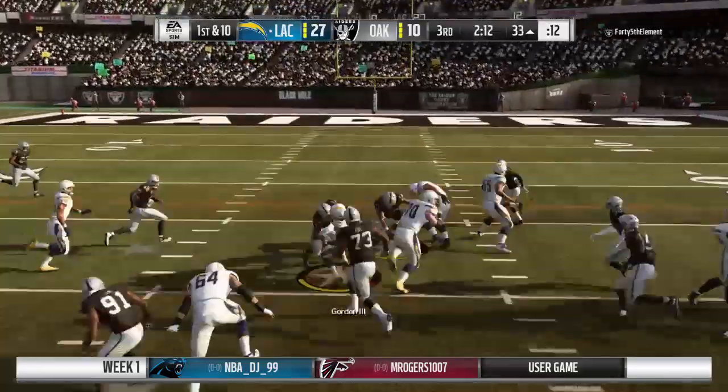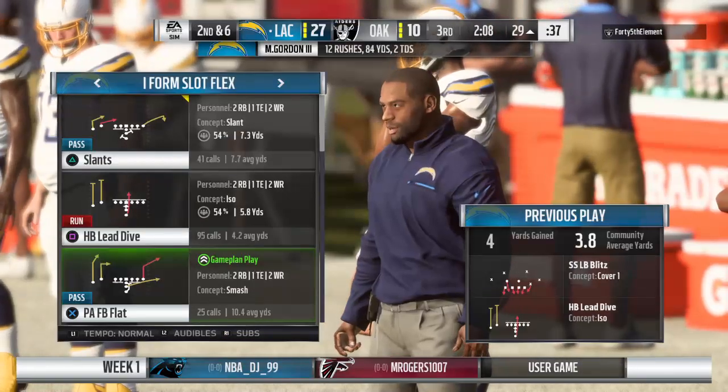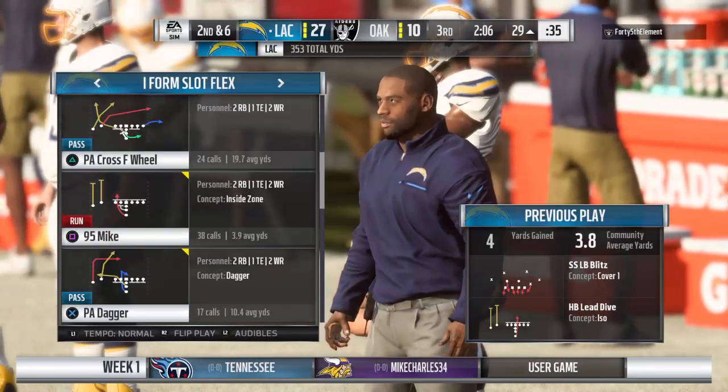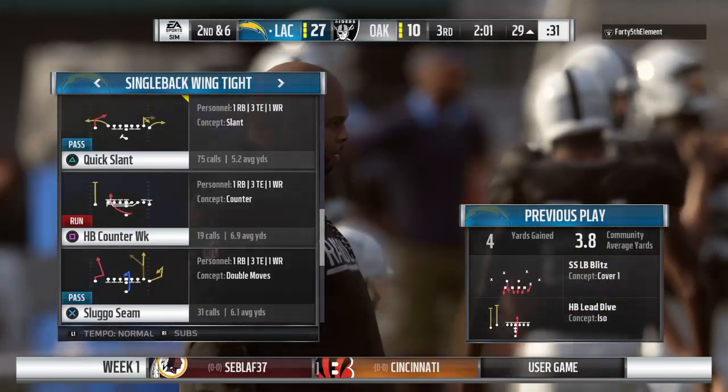Now the handoff comes to Gordon. Works his way inside the 30 on a pickup of 4. Third quarter and you've got the lead. You're not ready to go into that 4-minute offense to close the game out, but a running game can really benefit your team right now.